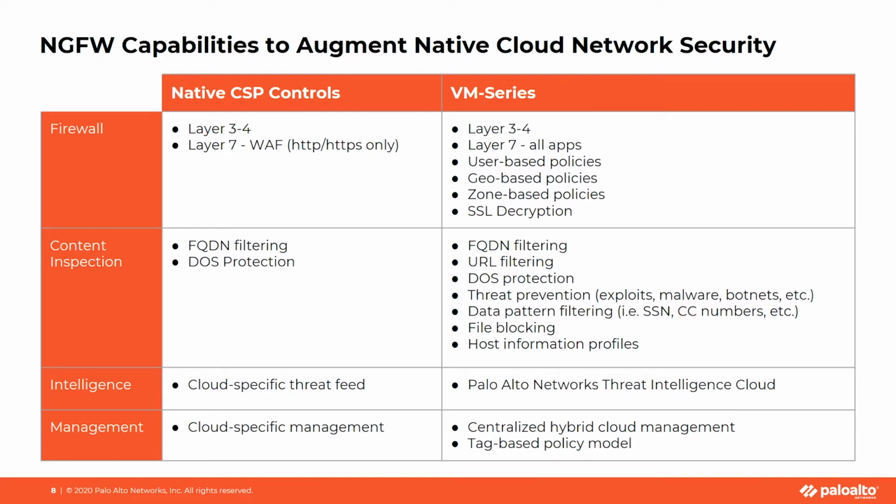As we know, 90 to 95% of websites use SSL encryption. Of course, these VM-series firewalls are equipped with SSL decryption capabilities, which is more of a requirement now with next-generation firewalls. Without it, the firewall would be very limited in its capabilities.